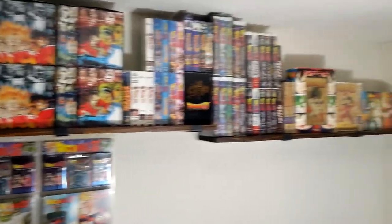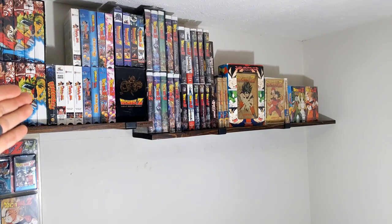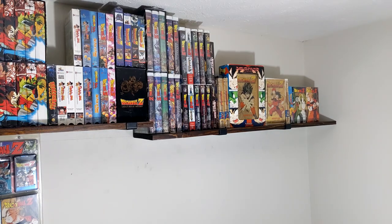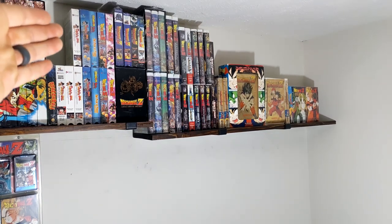Now on to the movies. We have Dragon Ball The Magic Begins. I went ahead and put Curse of the Blood Rubies here, although it is in the Saga of Goku box set. Then after that, we have the regular Sleeping Princess in Devil's Castle. It says the movie uncut on the spine. Then we have the edited Sleeping Princess in Devil's Castle on the top.